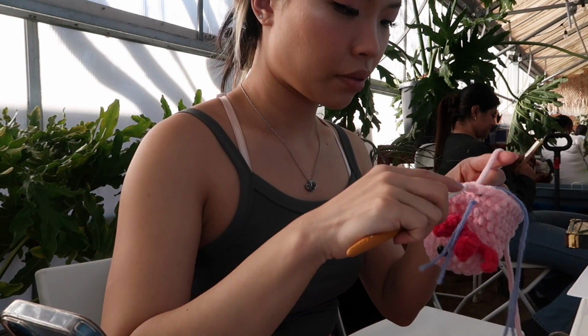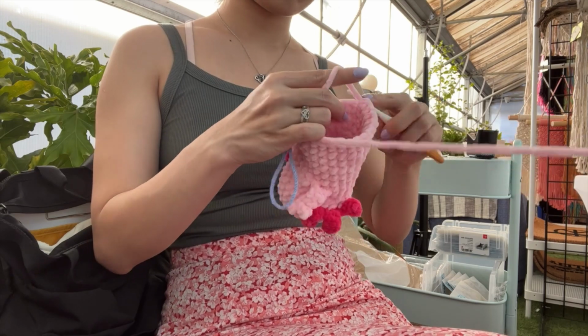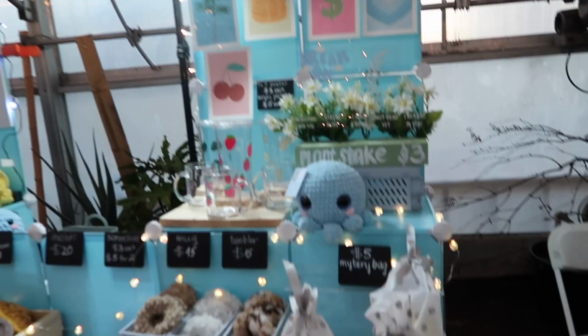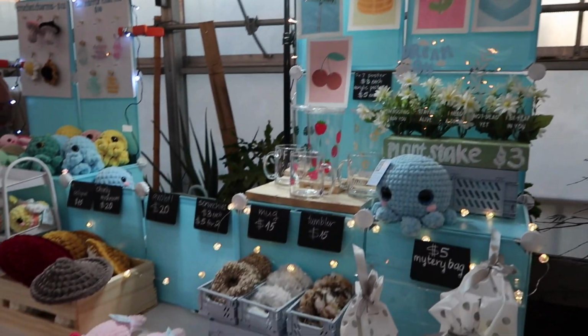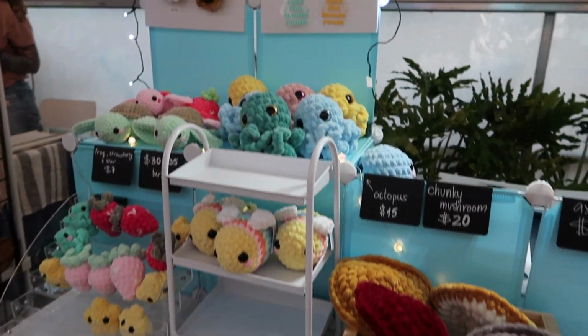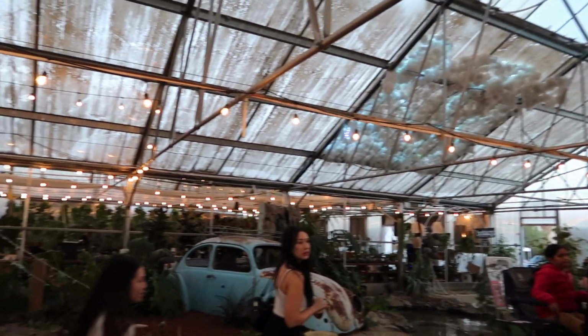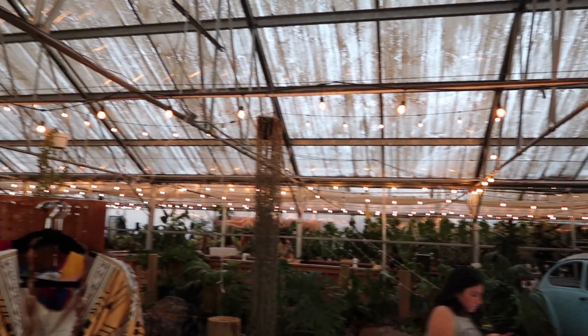The last 2 hours of the show were not as busy, so I just take some more time and make this as a lotto. And this is how our booth looked in the last hours of the show. I always love to bring some twinkle lights to use when the sun sets. It just makes our booth look adorable, and look at this ambiance, you guys.